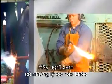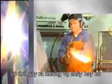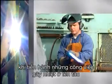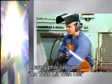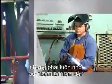Can you think of anything else that could conceivably result in an unintentional fire or explosion if you carry out your intended hot work? Now you can start, but do not stop thinking safety first.